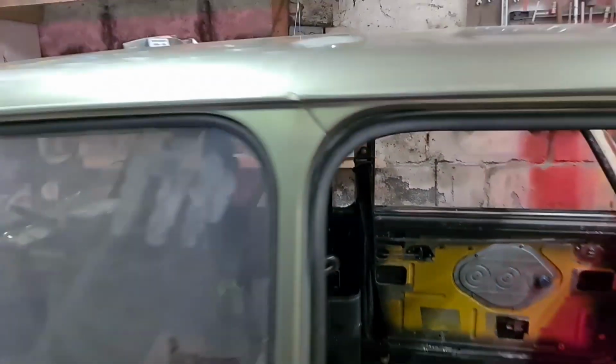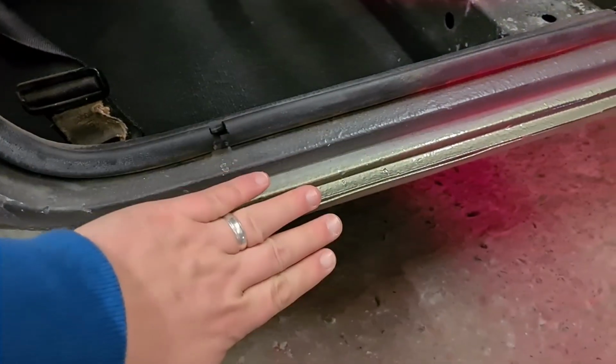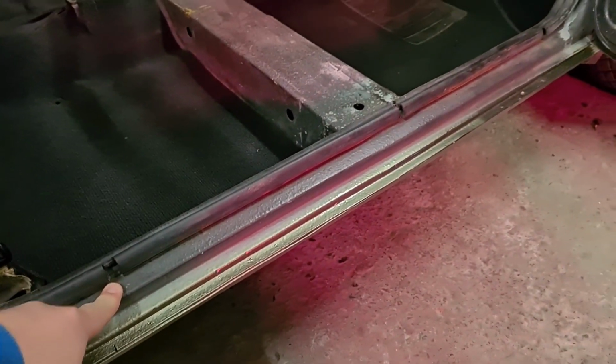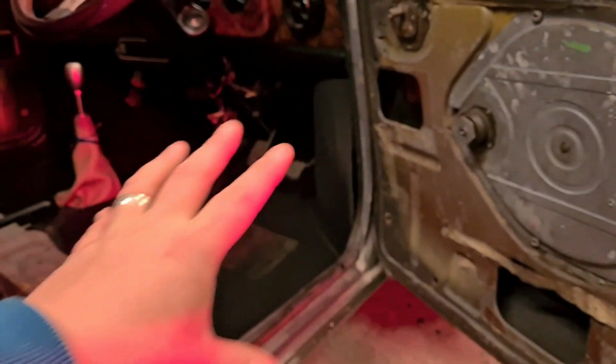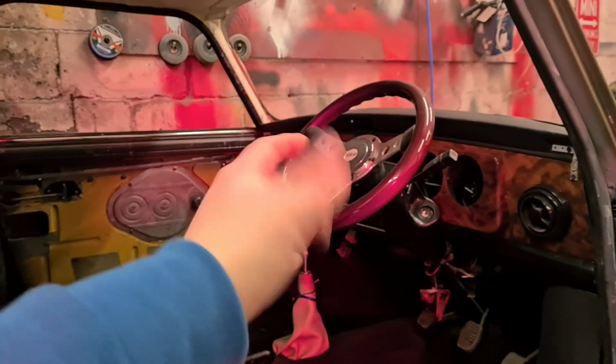But yeah, inside the doors we didn't spray, but my brother left this all exposed, so it literally blends into the old grey, but it will be done. The door cards cover most of the other stuff. That dash looks really good in there. And my brother doesn't like this steering wheel. What do you guys think?